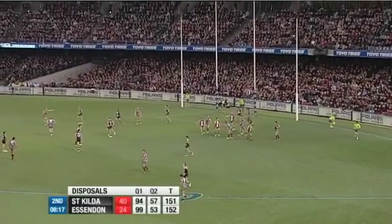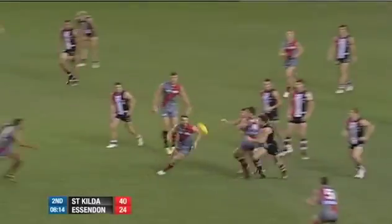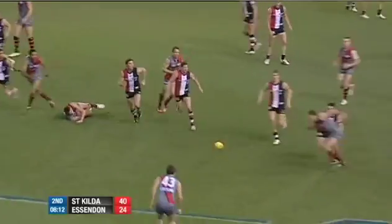How have you seen that so far, Lingy? Been a lot better this quarter. Force them around the boundary. We've seen a lot of long kicks down the boundary to a contested situation. He's all over it, Lingy, isn't he?